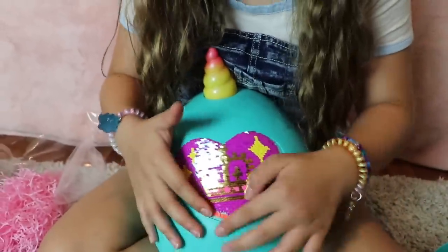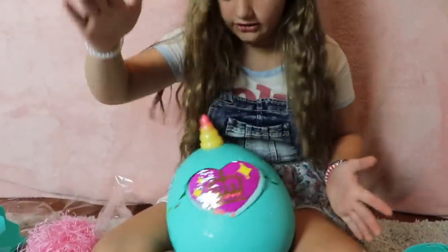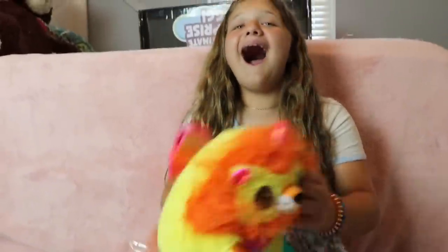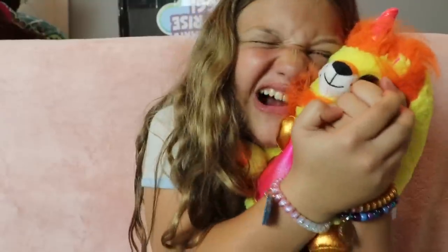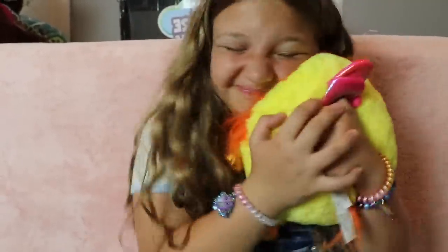So here is the little message. Oh, and I have that little message on a sticker. That's cool. 3, 2, 1. Karate chop. My cousin Jaden wanted this one, and I got it. I wanted this one too. It's so adorable. Oh my gosh, I love this so much. This is so cute. All right. Ooh. Smells like grape. I love it.